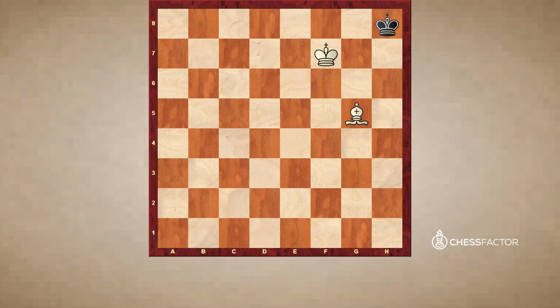Okay, so here we have a position as optimal as possible. The king on f7 is as close as possible to the king on h8, and obviously the white bishop is going to have to deliver check at some point in order to deliver checkmate. But what you'll notice is there is never an arrangement of the pieces where all three of black's potential escape squares can be covered at the same time while a check is delivered. It's just physically not possible.